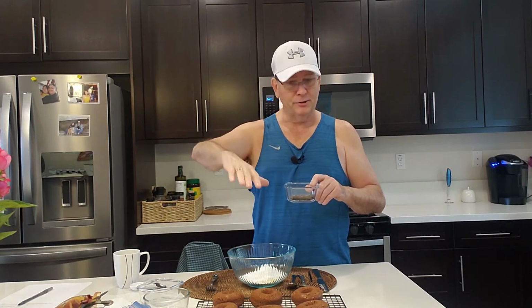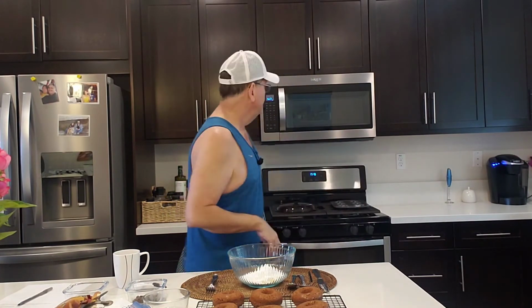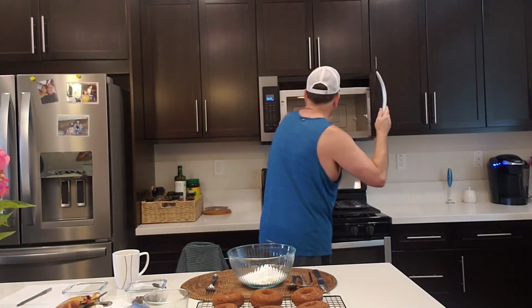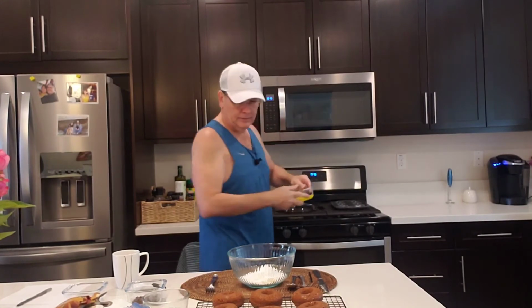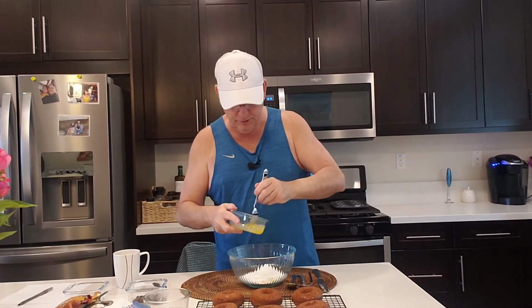No guarantees because I'm not a chef. I'm not a cook. I'm kind of a hack at it. I do this stuff so that I can survive on keto and I don't have those cravings and everything else. And if I have a craving, I figure out a way around it. Right? So I'm going to take all this stuff and throw it together a little bit.